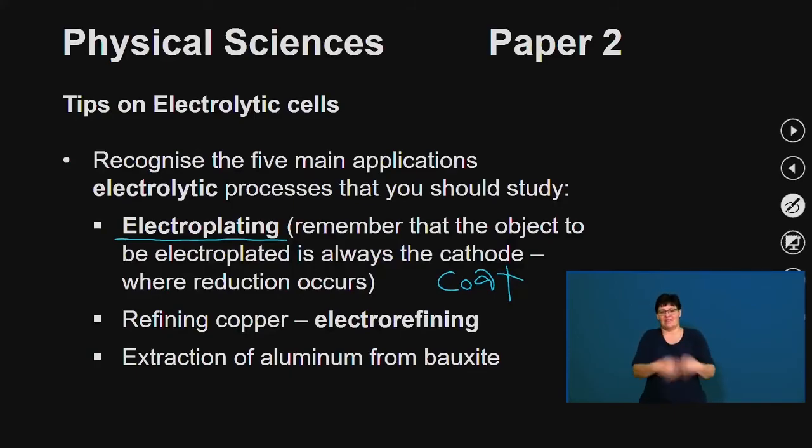So remember that the object that needs to be electroplated is always on the cathode. But what's so special about the cathode? Remember that the reduction half reaction takes place, okay? So these are straightforward half reactions that you need to remember.